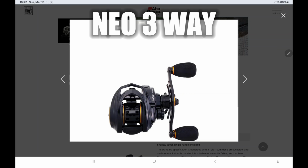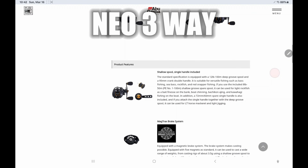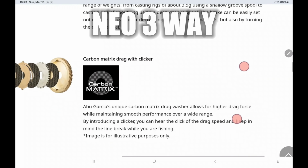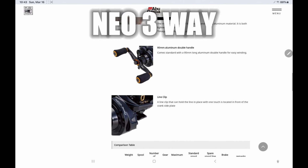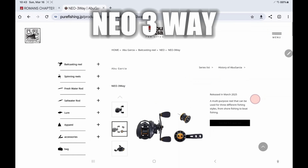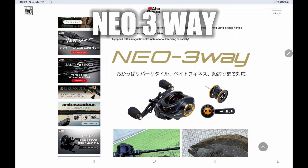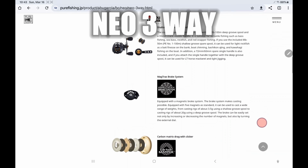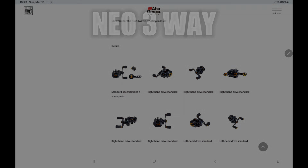Now there really isn't much to say about the Neo other than it's a very basic bait caster that just comes with an extra 32mm shallow spool that is said to be able to cast down to 3.8 grams or 1/8 of an ounce. Now it does come with a drag clicker, but there's no information about the frame material, so I'm assuming it's graphite. And it's so new to the JDM market that according to Abu Garcia Japan's website, it actually goes on sale this month. And when it does go on sale, I'm going to assume that it's going to be very affordable.